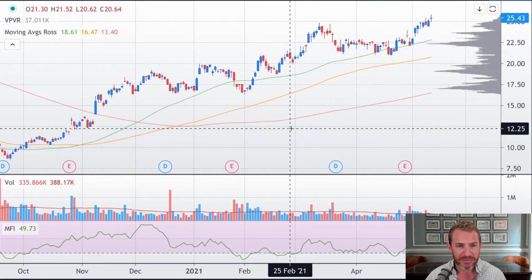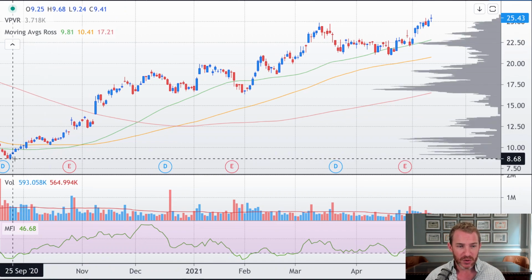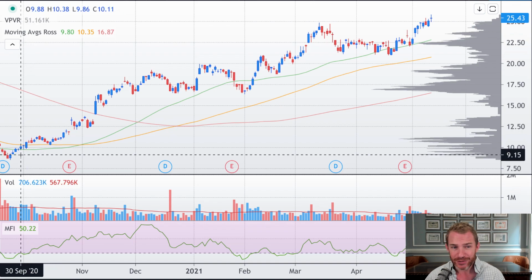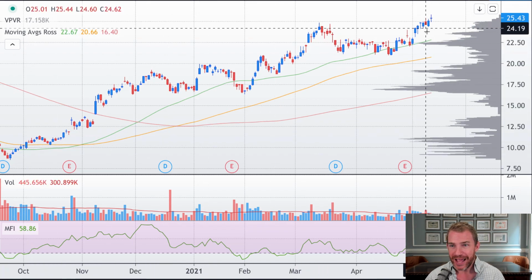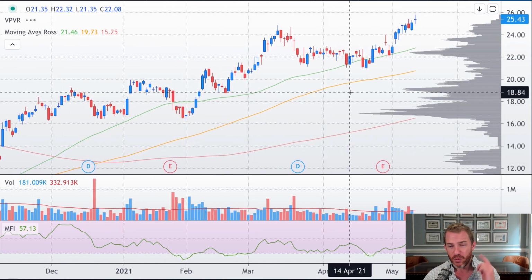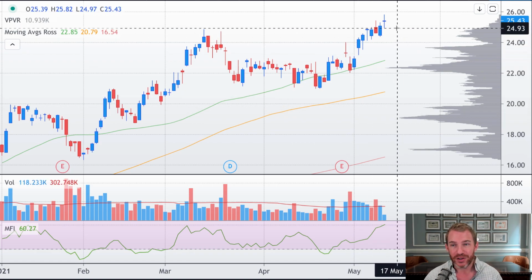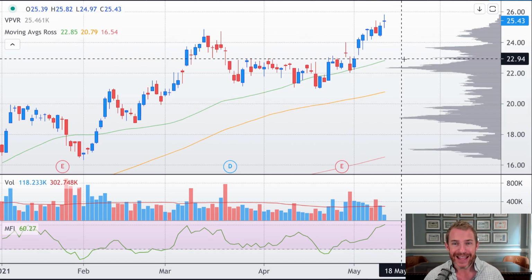Now, at first sight, it may not look too spectacular. Yes, the stock is up big. I mean, since October, so we're looking at 9 or 10 months, the thing's going from $9 to $25, up several 100%. The trend is higher. But what's interesting about this one, and why this one definitely caught my attention, was the stock is up here at the highs.